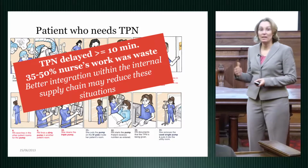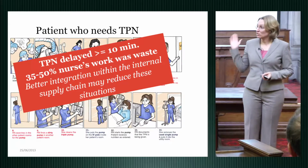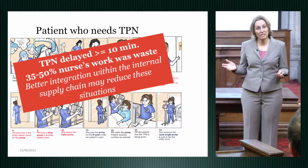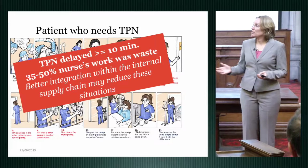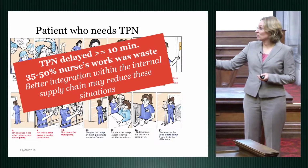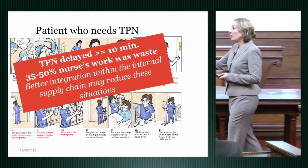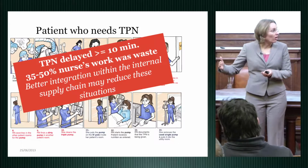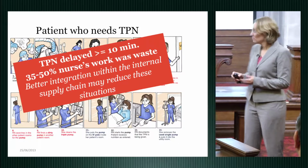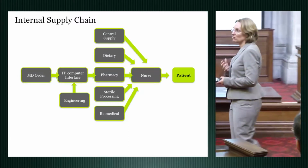And you could estimate anywhere between 35 to 50% of that nurse's activities in that film strip that I showed you was what I would call waste. If at the beginning of the surgery they had predicted that this patient, given the surgery, most likely is going to need a triple pump, and started the patient on a triple pump to begin with, all of that searching and hunting and fetching would not have been done. So that's my proposal. So what do I mean when I say an internal supply chain?